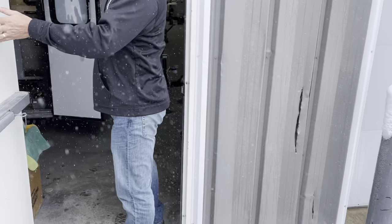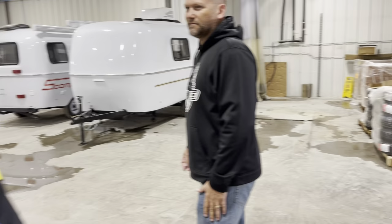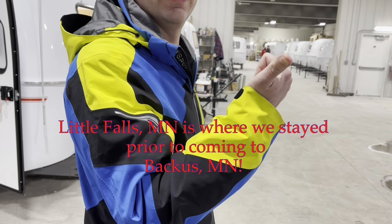Back home is a little nicer than here. But I mean, we get snow sometimes this time of year. 71 degrees the other day, like, there's no snow right now, but snow last night, big time. Where was that we stayed last night? About an hour from here.